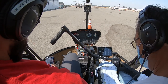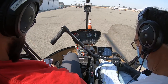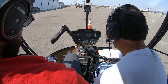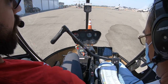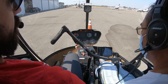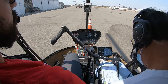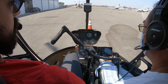Hayward Tower information, India 1950 Zulu, wind 280 at 8, visibility 7, haze. Sky clear. Alright, I'm in the green. Temperature 20, dew point 12, altimeter 29.96. Runway 28 left, RNAV GPS approach in use, landing and departing runway 28. Hazardous weather advisories for California and coastal waters available on flight service frequencies. Carb heat check. Use caution for increased wildlife activity and birds in the vicinity of Hayward Airport. Notices to airmen, tower light out of service. Okay, RPM drop, needle. Caution for multiple cranes in the vicinity of Hayward Airport. For further information, check NOTAMs. Advise on initial contact, we have India.